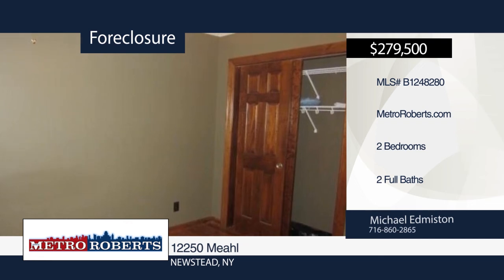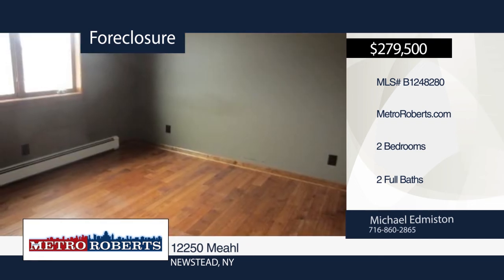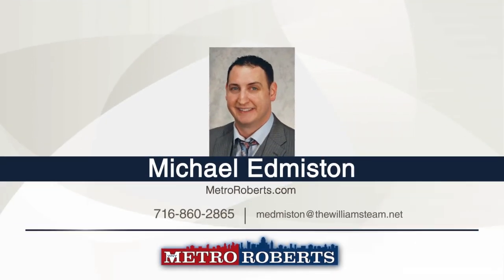This is a great little piece of country living not far from all the amenities in the Clarence Amherst area. This property may qualify for seller financing. Call Michael Edmiston today to schedule your private showing.